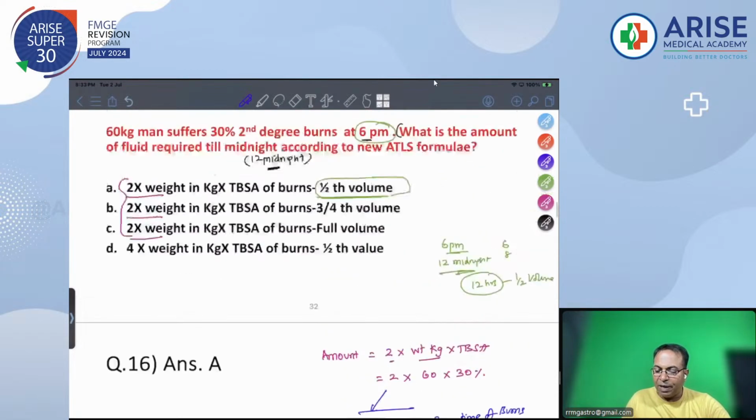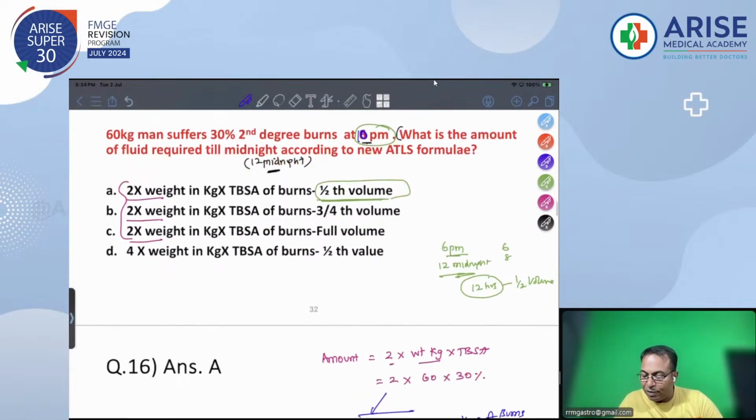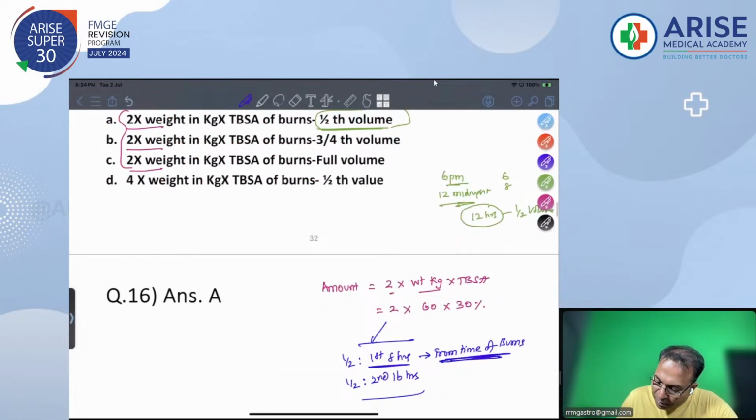For example, instead of 6 p.m., if the patient got admitted at 10 p.m., I should give half the fluid within the next 2 hours. So whatever the time of burns, I should calculate from the time of burns, not from the time of admission. So remember that. Half of the fluid should be given in the first 8 hours.